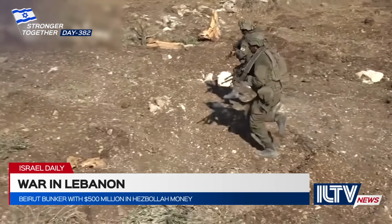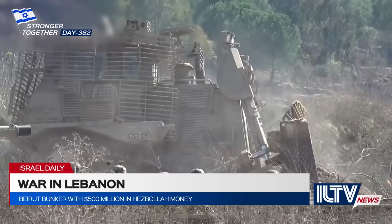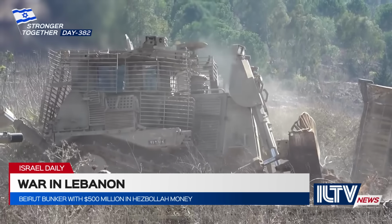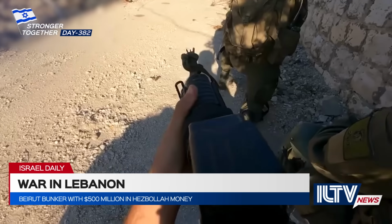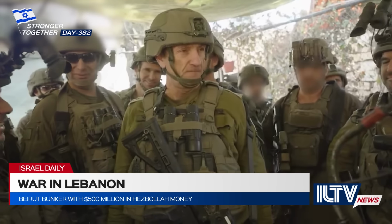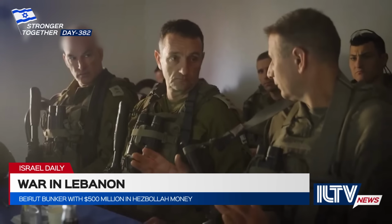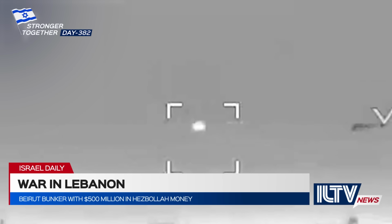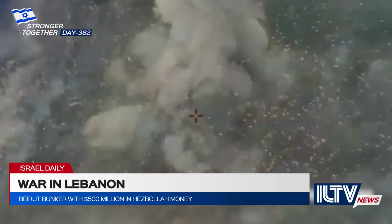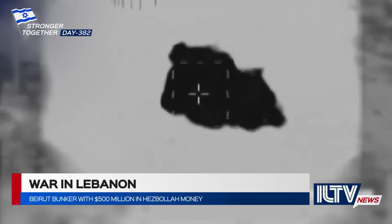The IDF 91st Division continues its offensive in South Lebanon, targeting Hezbollah positions and conducting defensive missions inside Lebanon for the security of Israeli border communities. Chief of Staff Halevi says that Hezbollah has been reduced to about 30% of the firepower it had before the start of the war. Halevi said that the 3-week ground maneuver in South Lebanon is severely damaging the terror group's operations near the border. The army said that the bombing raids carried out this week in Beirut and in the Bekaa caused severe damage to Hezbollah financial institutions.